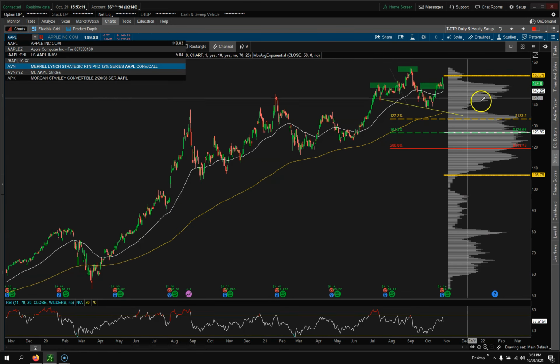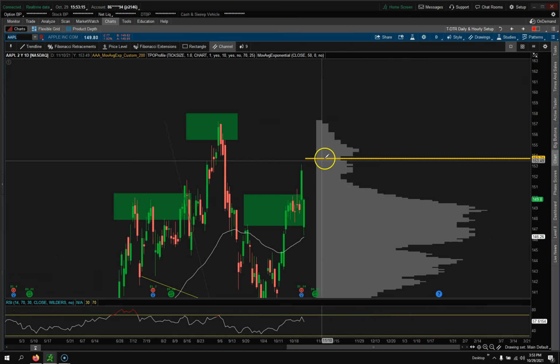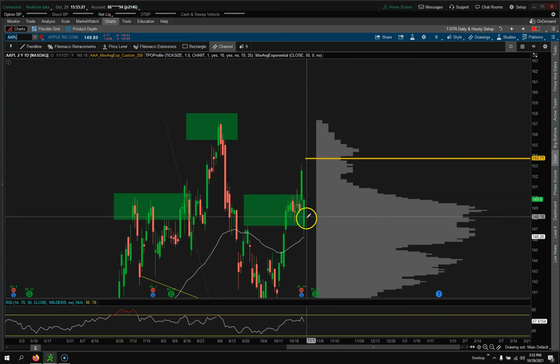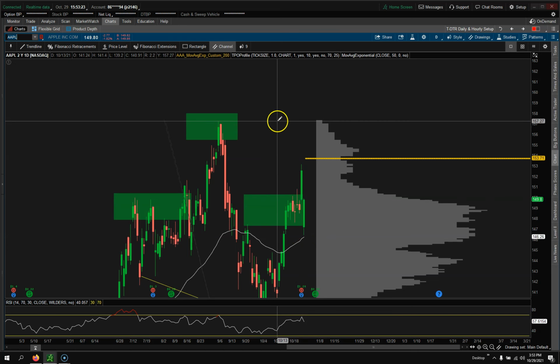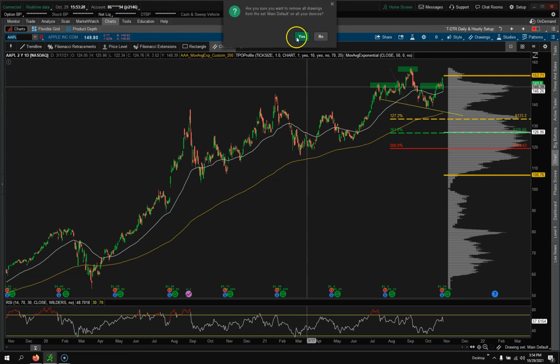AAPL missed on earnings. Look at this, right? Just a nice reversal, down, open, bounced right off the 50 and closed right near the highs of the day. Let's get rid of all this. I don't think we're going lower.